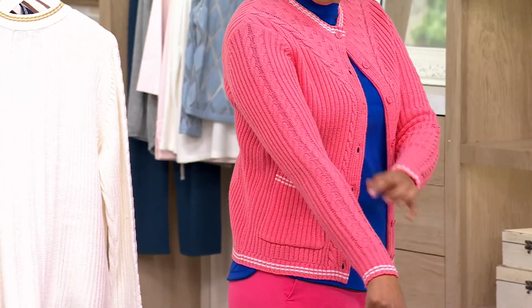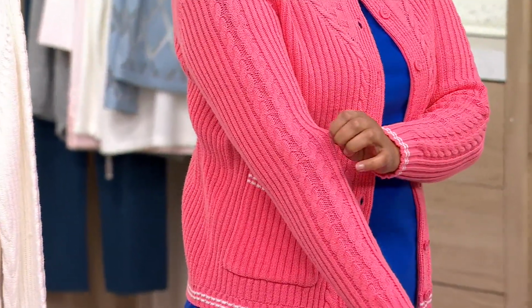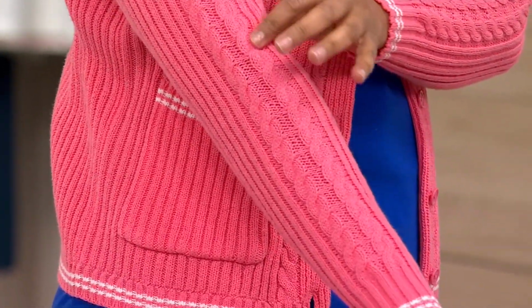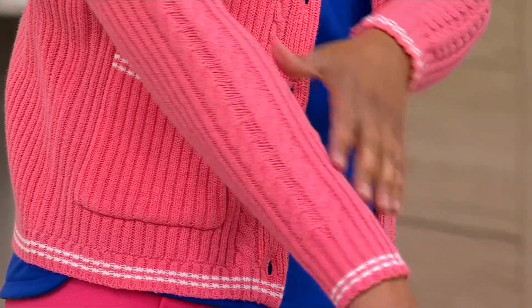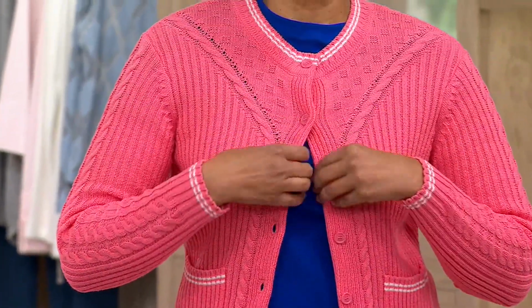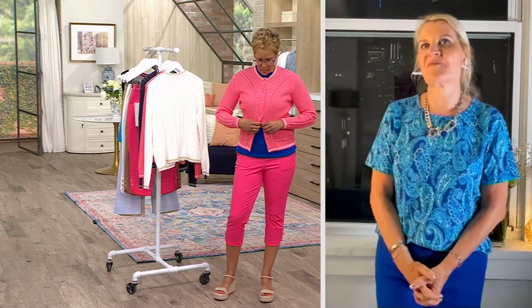Look at the sleeve detail. We've even given you that different stitch on the arm. And if you are a knitter, you'll know how much work goes into creating these different weaves and these different cable stitching. It's such an exquisite piece to have. And if you're going to replace a blazer or replace a jacket, then this is that great piece that you want to pick up because it serves such a multitude of purpose.